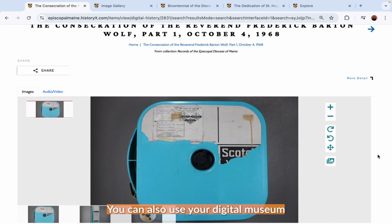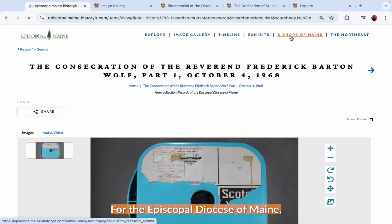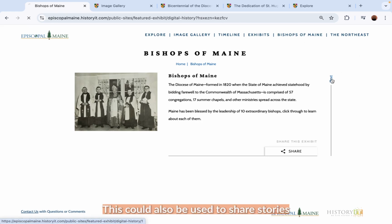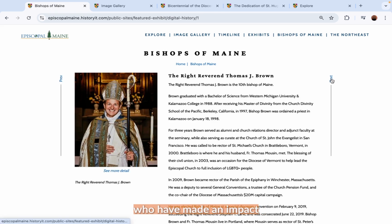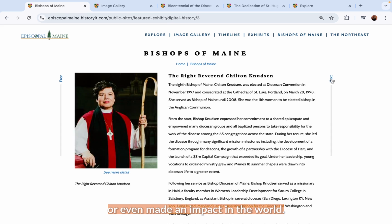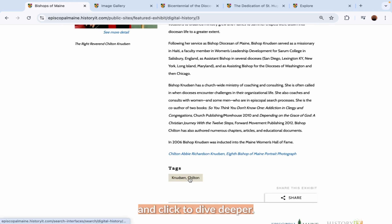You can also use your digital museum to share stories about prominent members of your community. For the Episcopal Diocese of Maine, they wanted to highlight stories of the bishops of Maine. This could also be used to share stories of other clergy and lay people who have made an impact in your community or even made an impact in the world. And just like any item within your digital museum, you're able to use those tags to dive deeper. Let's say we wanted to know more about the first female bishop of Maine. We just scroll to read her story and click to dive deeper.